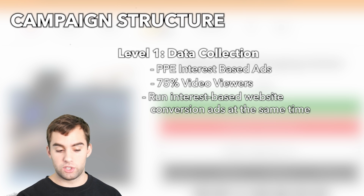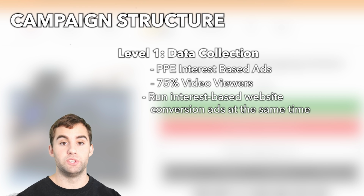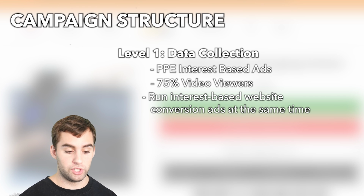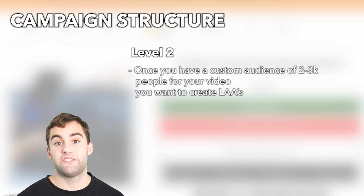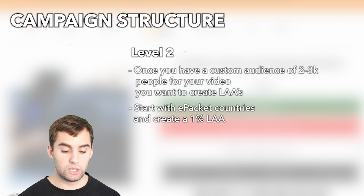So again, let me just go over this one more time. Level 1 is collecting data. That's what you want to do: go out there and collect as much data as possible. Then level 2 is, once you have a custom audience built of 2,000 to 3,000 video viewers, we're going to create a lookalike audience of that 75% video viewers. And we're going to start with e-packet countries when we create lookalike audiences.